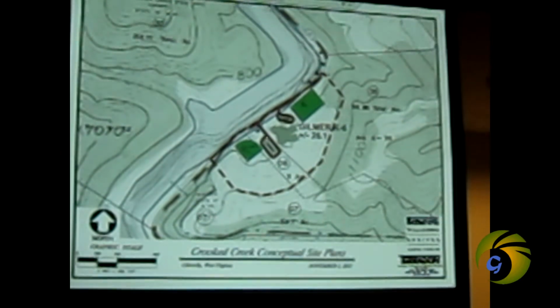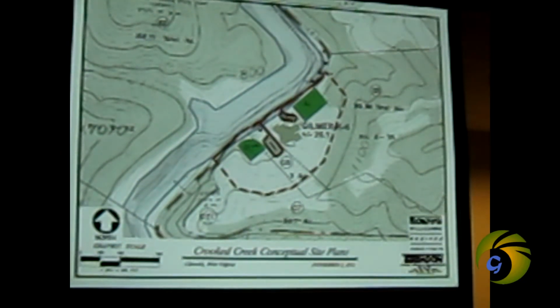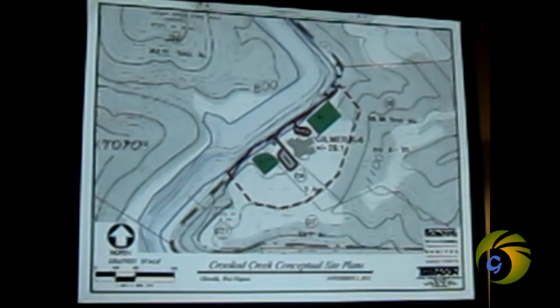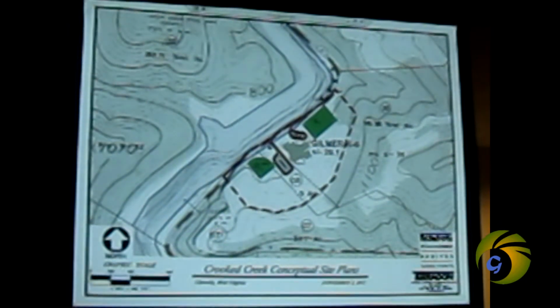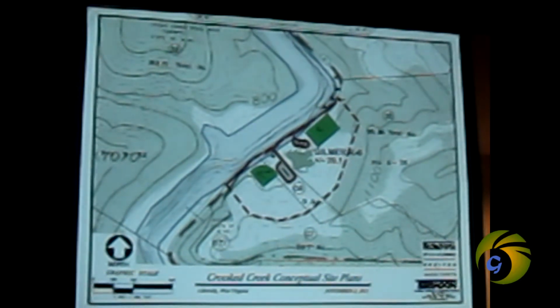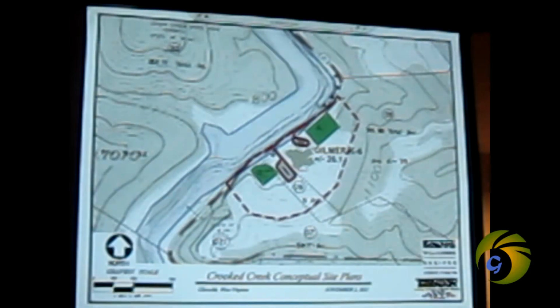Three-phase power and water would all have to be extended to this property. Both of those are near the intersection back out at 33-119. The road obviously coming to the site is acceptable and would not need to be upgraded in any fashion.